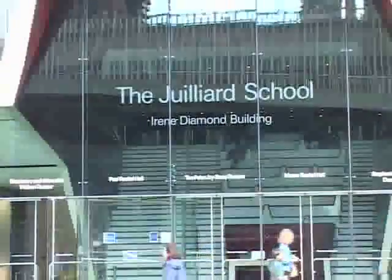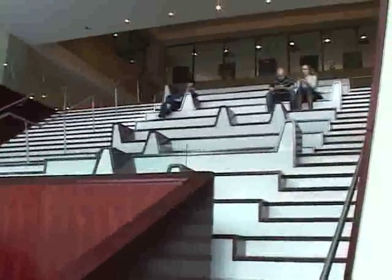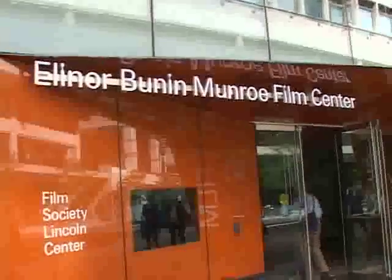At the Juilliard School, the first two floors were really reconceived. Stairs inside sort of peel down and create a lobby space where students can interact with the public. The Film Center has an identifiable home with its bright orange entrance.